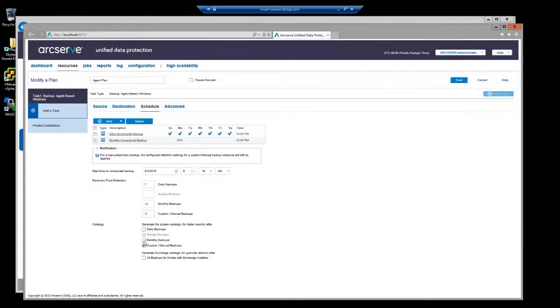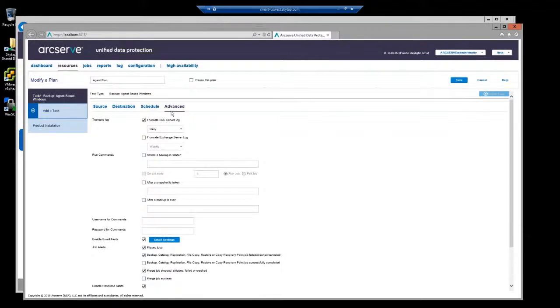You check off the catalog so you can do quick restores. And if you're doing Exchange, we can do granular restore of an Exchange email, as long as you check this box off here, that you have some Exchange in there. And under the Advanced tab, you can truncate your SQL and Exchange logs on a daily, weekly, or monthly basis, and also get your email alerts.